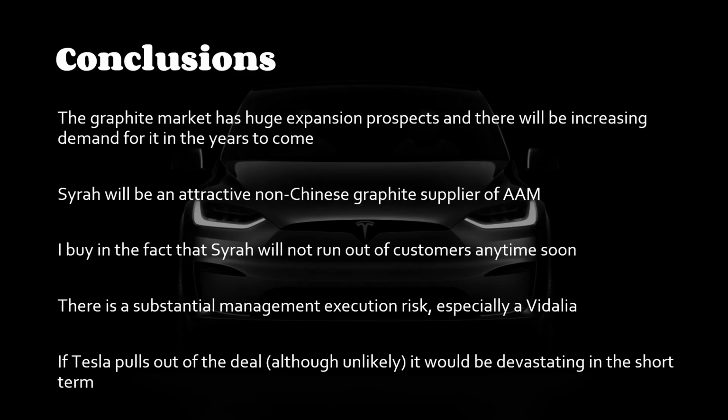In conclusion, the graphite market has huge expansion prospects and there will be increased demand for it in the years to come. Syrah will be an attractive non-Chinese graphite supplier of active anode material once the Vidalia plant in the US is operational. I buy in the fact that Syrah will not run out of customers anytime soon. From Tesla to the other battery makers, there will be plenty of demand. On the negative, there is a substantial management execution risk, especially because Vidalia has not proven itself yet.